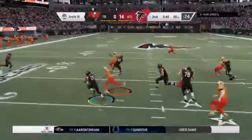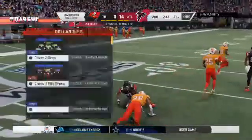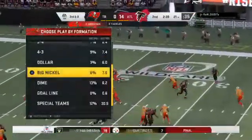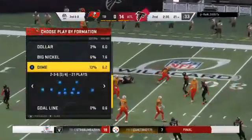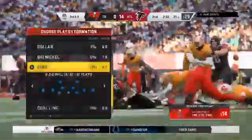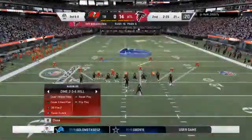Out of the gun, Eckler running it. He is taken down at the 21 after a short gain of 2. Well, they had that one sniffed out. Excellent run blitz. Stopped that one for a short gain. What makes a good run blitz a good run blitz? The ability to stay on task, to follow up your assignment, go to the gap you're supposed to cover, and not be deterred by anything else.